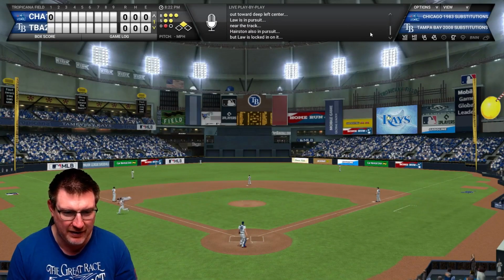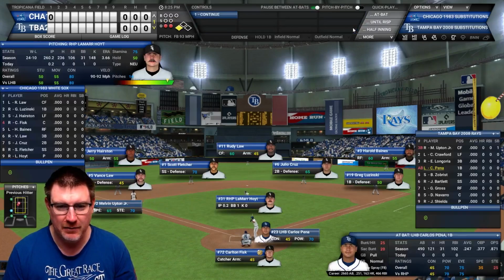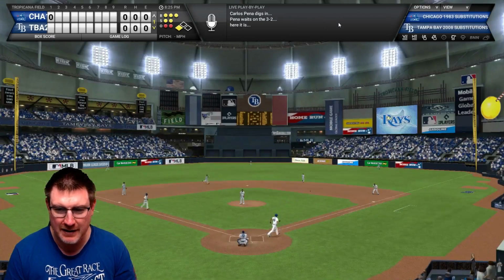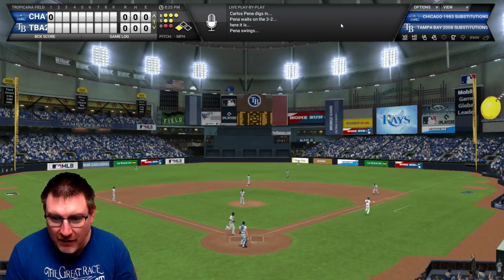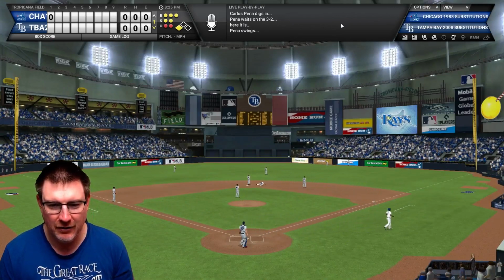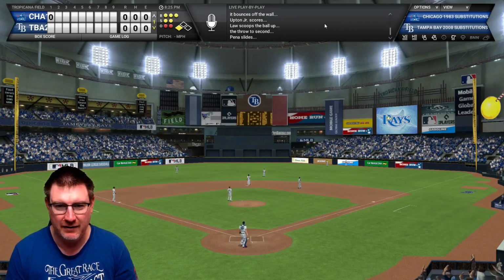Will he get there? Yes, he does. It's a weirdly low angle compared to what we usually get, but that must just be the way the stadium is. And Carlos Pena now with 2 out, a chance to drive a run in, a full count. Pena's hit it well, very well. It's the top of the wall, though. And Carlos Pena slides into second with an RBI double that gives the Rays a lead.